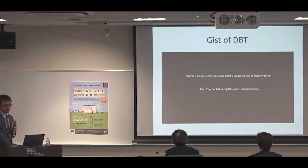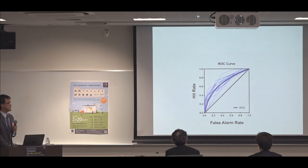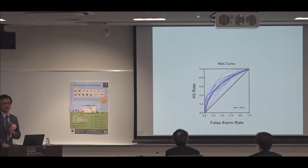And here's the result. Again, we plot the ROC curve. As you can see, all the dashed lines are the individual observers, and the solid line is the average data. So everybody still perceives the gist signal. And of course, in DBT, the stimulus duration is longer than in 2D mammogram, so it's possible observers spot the lesion.